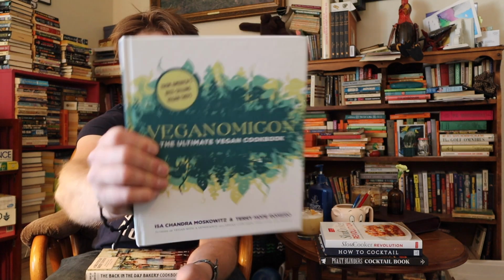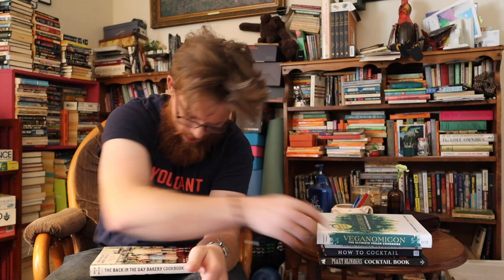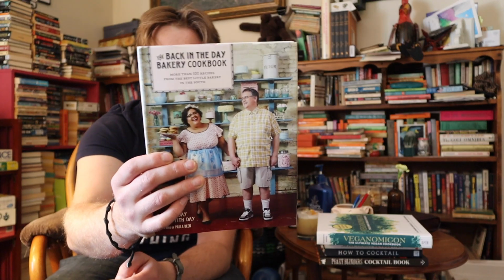The Veganomicon, the Ultimate Vegan Cookbook. My in-laws are vegan, and so I'm always looking for some vegan recipes that are good. Picked this up, don't know anything about it. We'll see. And the last one is Back in the Day Bakery Cookbook. More than 100 recipes from the best little bakery in the South. Yeah, don't know much about this. Saw it, looked fun, so I picked it up. There you go.